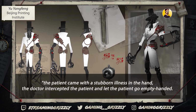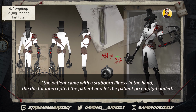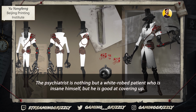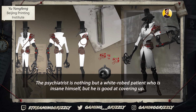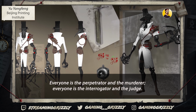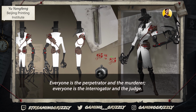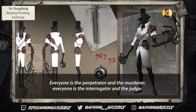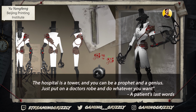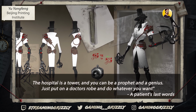The patient came with a stubborn illness in his hand. The doctor intercepted the patient and let the patient go empty-handed. The psychiatrist is nothing but a white-robed patient who is insane himself, but he is good at covering it up. Everyone is the perpetrator and the murderer. Everyone is the interrogator and the judge. The hospital is a tower, and you can be a prophet and a genius. Just put on the doctor's robe and do whatever you want.